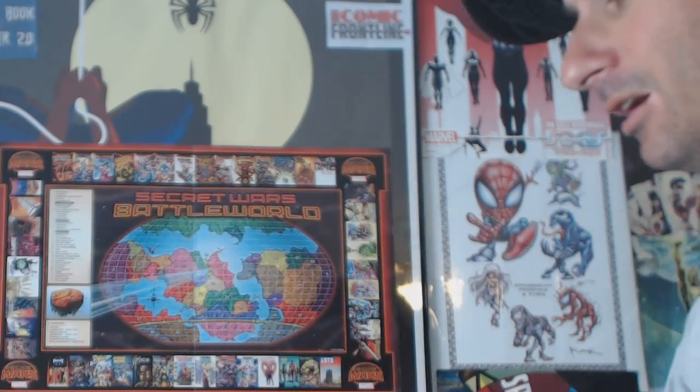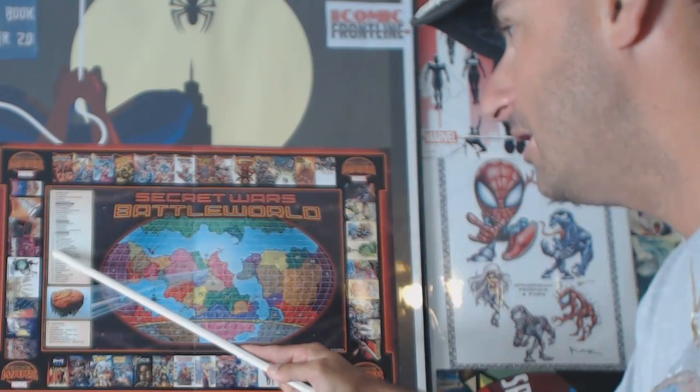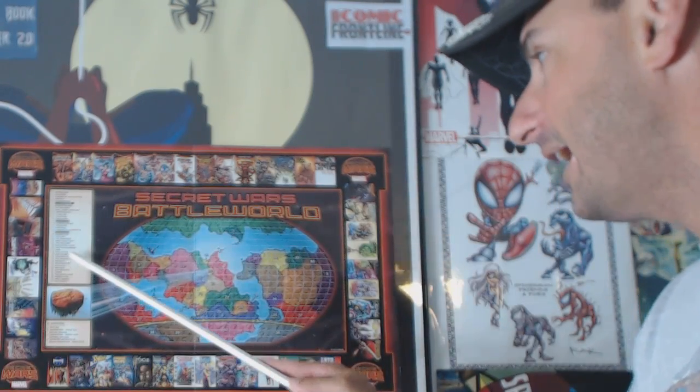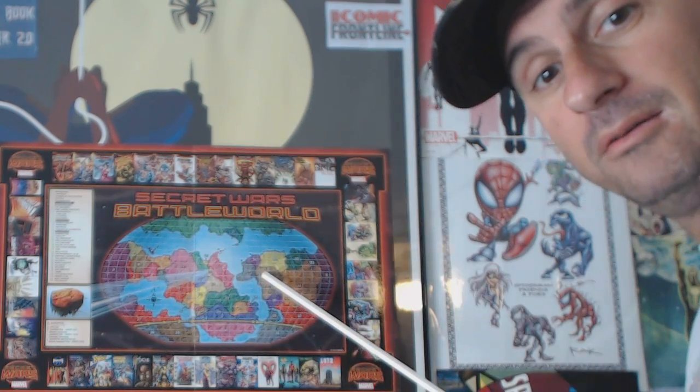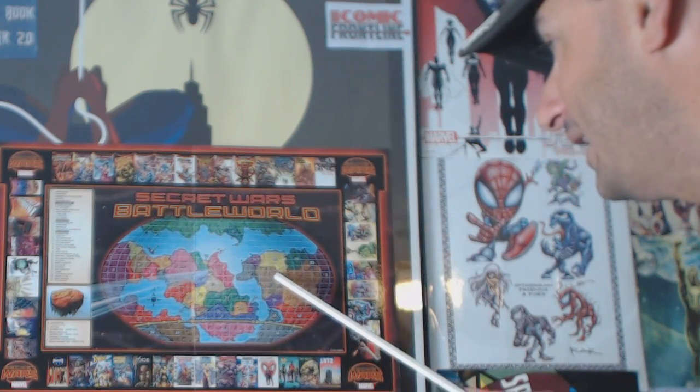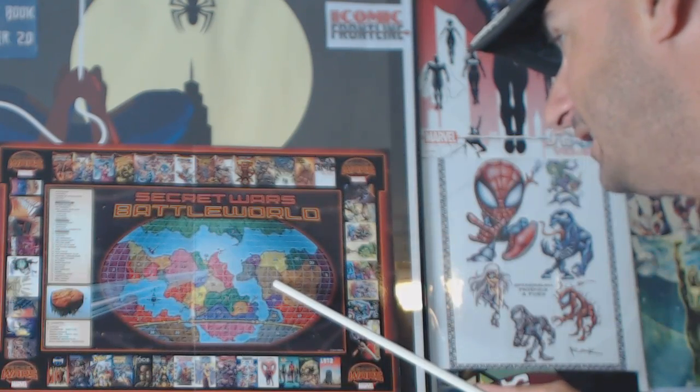Now, if you have your trusty battle map here, what I'm going to do is show you some of the locations on the battle map of where 2099 is and where it surrounds. So right here, folks, it is on number 27. And here on your battle map, this is where 2099 is located in New York. It's the main story, so it takes place right here.